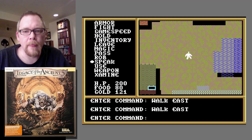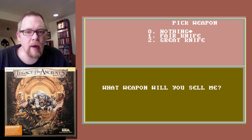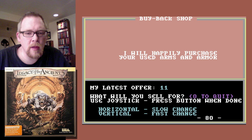Alright. I've seen everything there is to see in this town. Maybe I can go sell my crappy armor and stuff. Sell my crappy knife. No, let's try 20. No, let's try 16. Fine, 13.